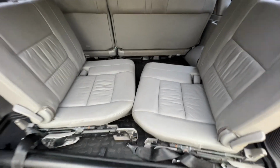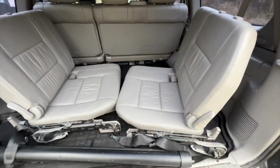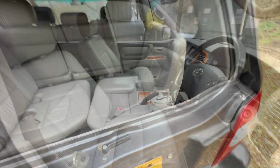I'll include the load liner and the luggage cover. That's not a problem, but I do want these seats to be fitted properly, because we've got seat belts. To go through the MOT, it needs to have the seats fitted. So that's something else I'll do, not a problem.